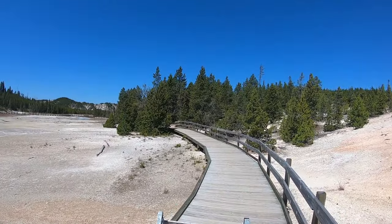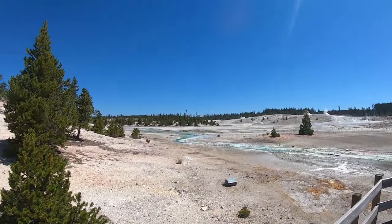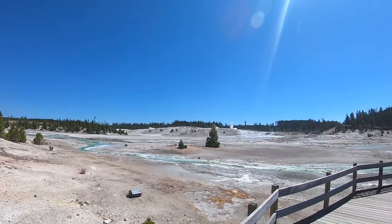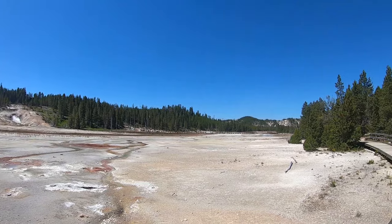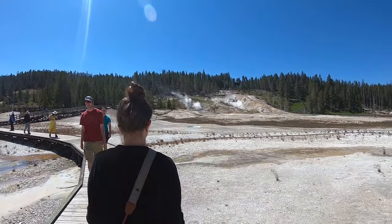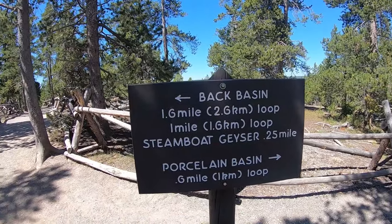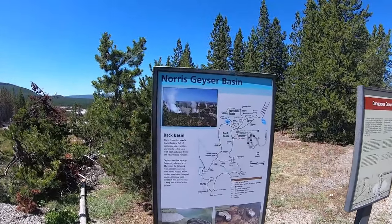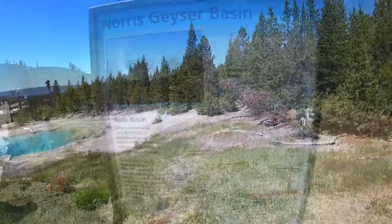And the trail's closed ahead, so I guess that's as far as we'll go. Check this out. Haven't seen anything like this before. So we are here and we're gonna head down to the Steamboat Geyser. Might go a little bit further.